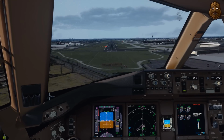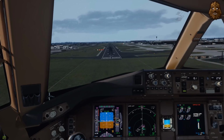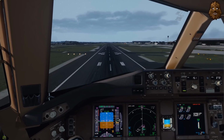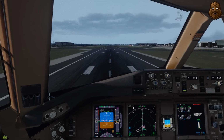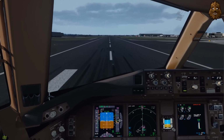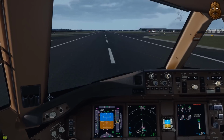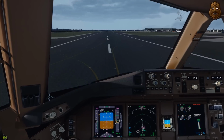Decision plane. We are continuing. 100. 50. 30. 20. 10. And we're down. Low rotation of the nose. Reverse thrust. Reversers are green. Stick with idle reverse.